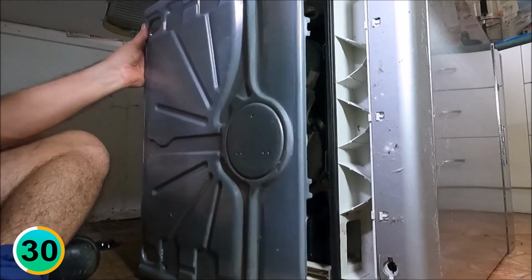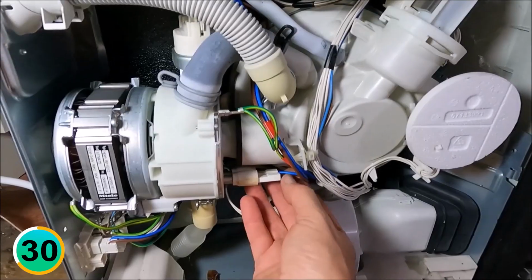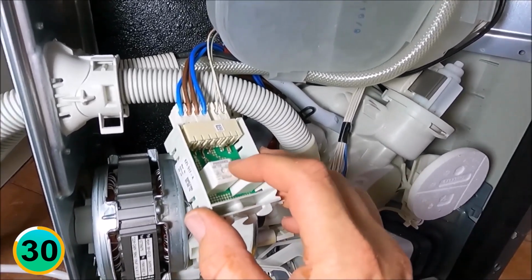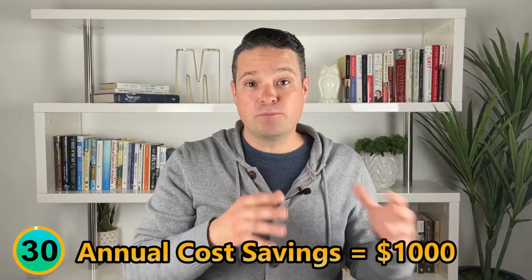I've fixed toilets, cars, and ovens. I mean, just last week, my dishwasher stopped working. After 20 minutes on YouTube and a quick stop at Home Depot, I had everything I needed to get it humming again, saving me a few $100s on a costly repair. In short, your motto needs to be, fix it before you replace it.